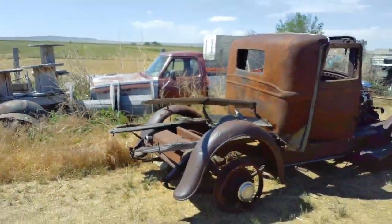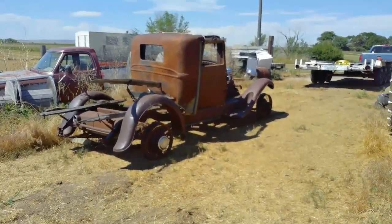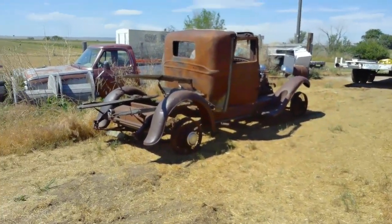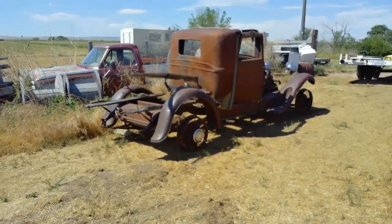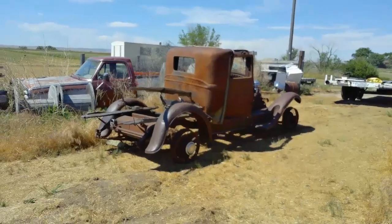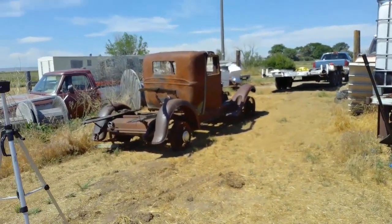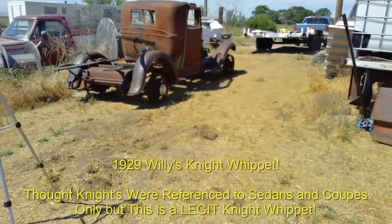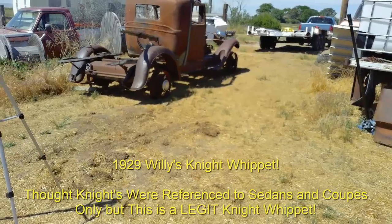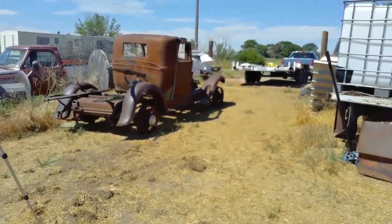Camera work isn't the best. And plus too, I'm lightly winded. Still out of shape, but also getting pretty hot. Has to be close to 11, but yes. So, 1928, 29 Willys Whippet. Might be a Willys Knight Whippet, because those rims and such on it are actually original.